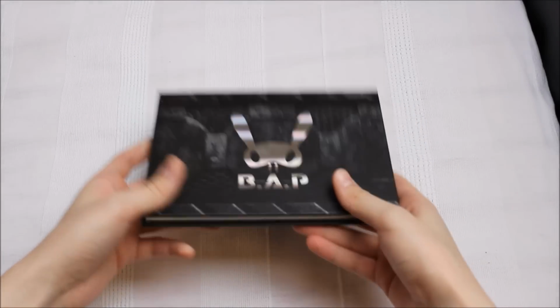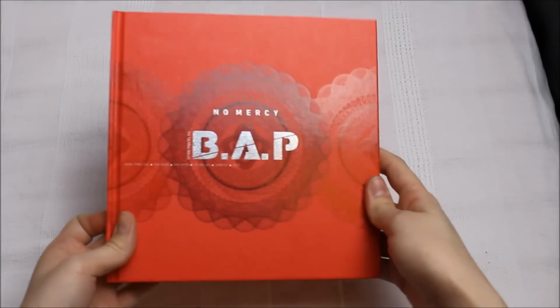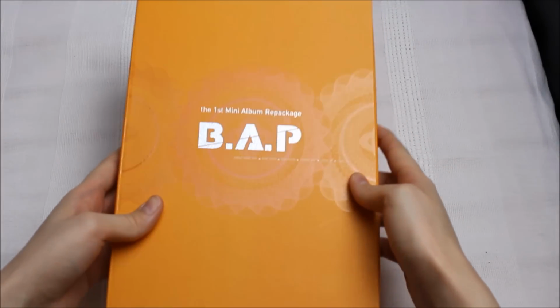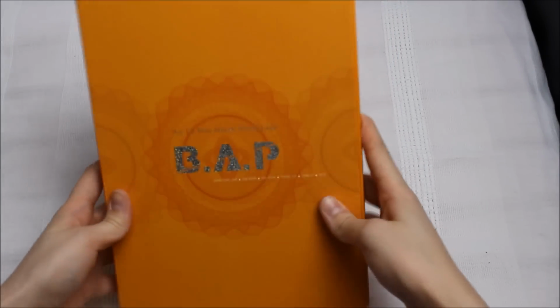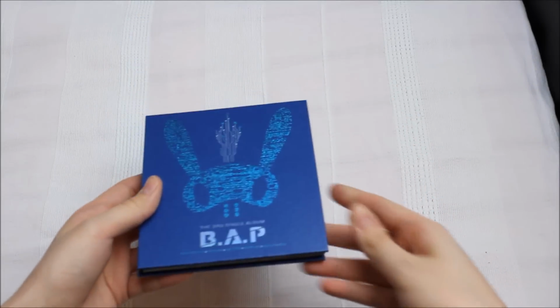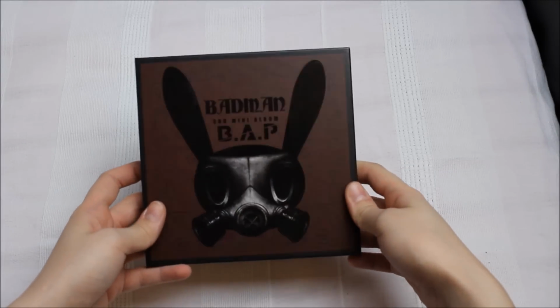And then next up we have my B.A.P collection with their first album, Warrior, Power, No Mercy, and the ginormous No Mercy repackage, Crash, which was a nightmare to get because it actually was sold out when I bought it from, I don't even remember where I got it, but I'm really happy I did. And then Stop It, which is really small compared to the rest of the albums. Then we have One Shot, and lastly Badman, the newest one.